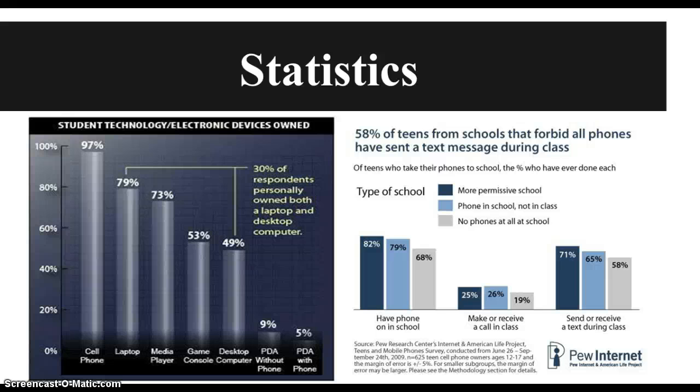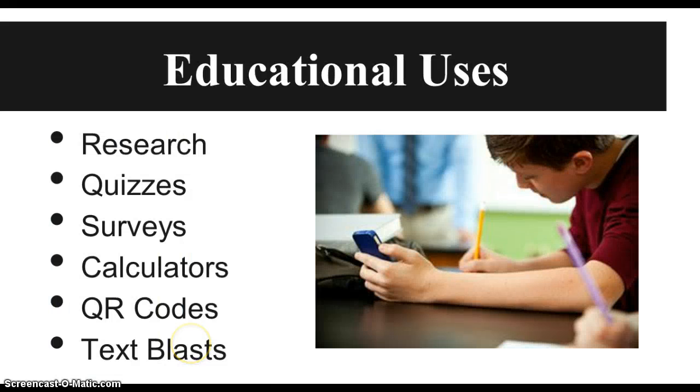The second graph reflected the 3 levels of restrictions on cell phones that I came across in school policies. Some schools completely ban phones from even coming to school. Some just restrict their use to non-class time, and others allow them during class for educational purposes. What I found interesting in this chart is how close the percentages for having a phone on, calling, or texting during class were. The biggest benefit to cell phones in the classroom is when they are used for educational purposes.